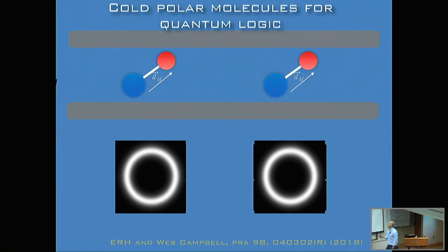So imagine you have 2 molecules sitting next to each other. They're in an ion trap. They're in, say, the J equals zero state. Right. So here's the wave function of J equals zero. I'm going to assume the blue atom is super heavy and the red atom is light. And this is just the distribution of the red atom around the blue atom. Right. So J equals zero looks like this.